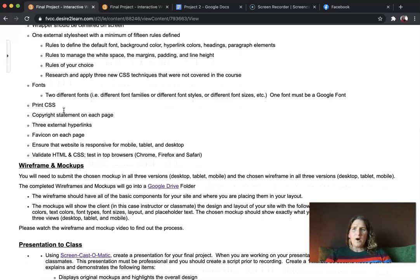And you're going to have one external style sheet with a minimum of 15 rules. That's not going to be hard. Rules to define the default font, the background color, hyperlink colors, heading, paragraphs, managing the white space, the margins, the padding, and the line height. Rules of your choice. And then the most important one here is you need to research and apply 3 new techniques that were not covered in this course.